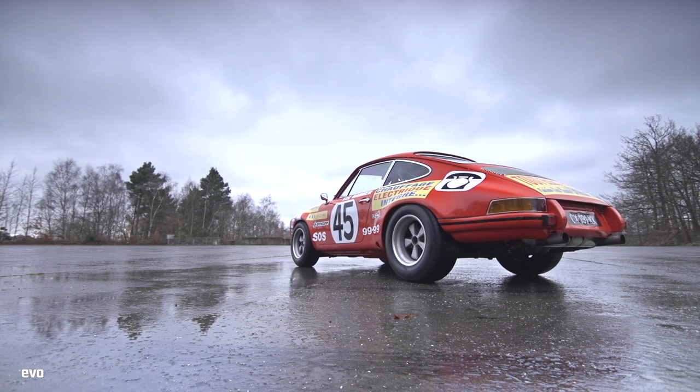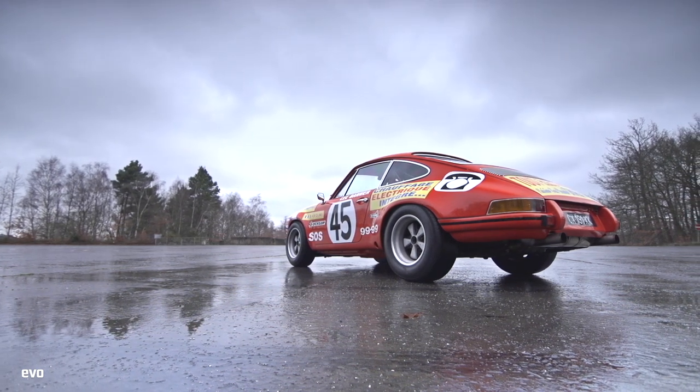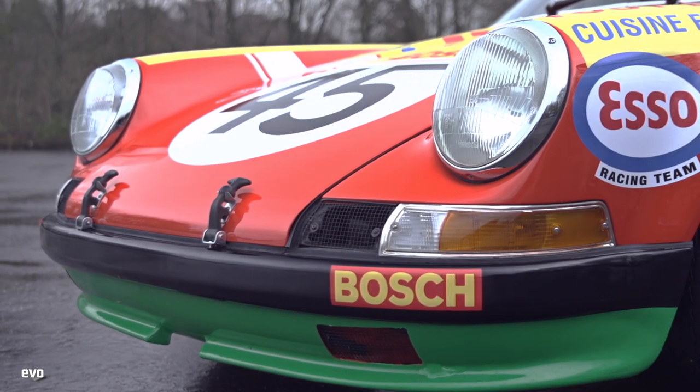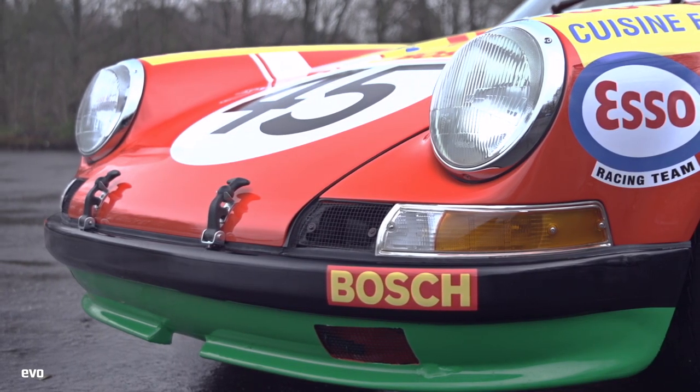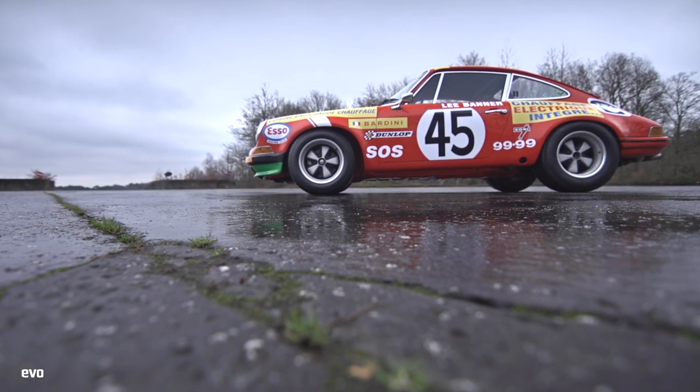As you know, we love our hardcore 911s here at Evo, but even by our standards, this car is pretty special. We don't often test classics, but when our friends at RM Auctions invited us to drive this 1969 911S at the Chobham test track, we couldn't resist.